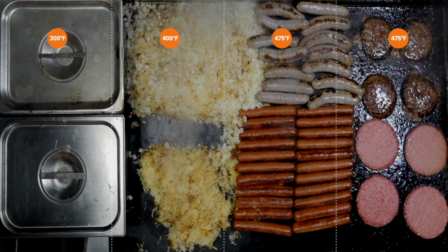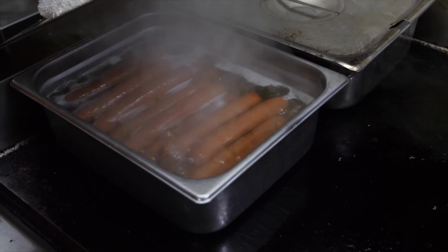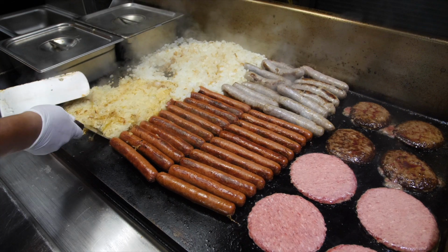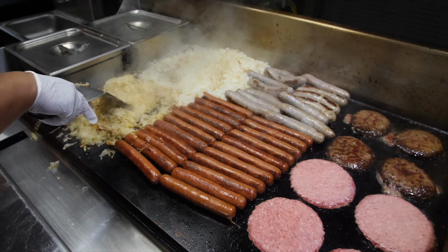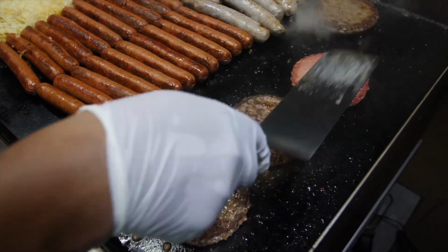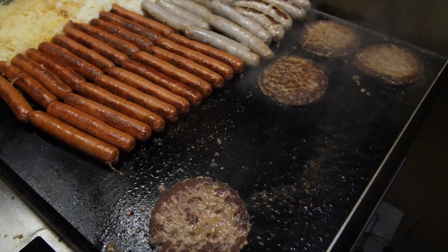Check out this stadium burger and brat setup. A lower 300-degree temperature zone can be used for simmering dogs and brats. A 400-degree zone can be used to hold caramelizing onions and sauerkraut. You can sear sausages and burgers in the 475-degree zone. You could even set up a separate zone for bun toasting if you wanted to.